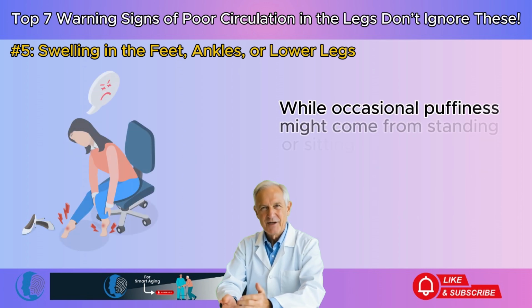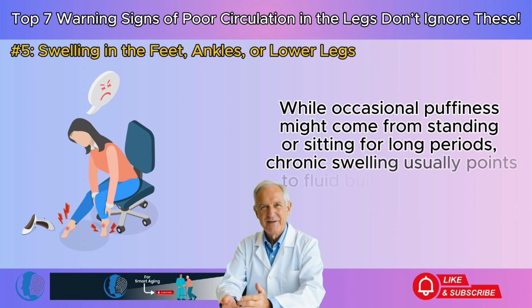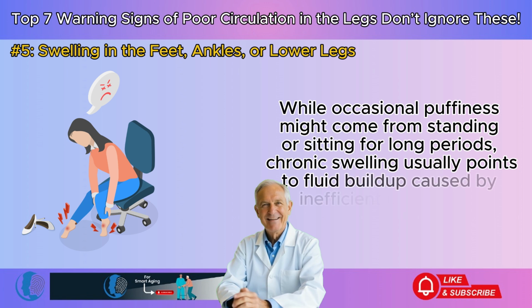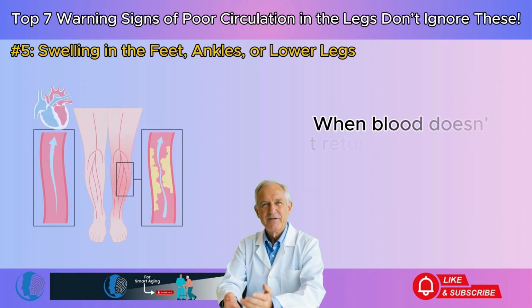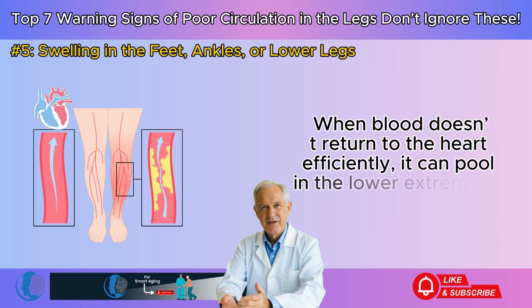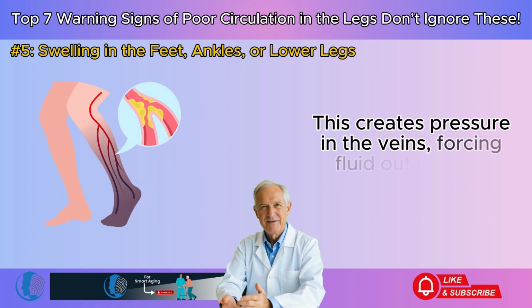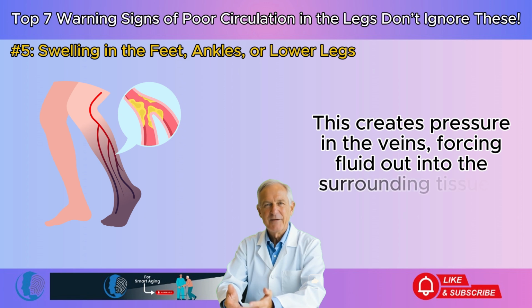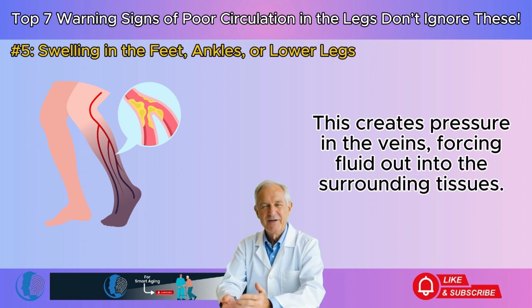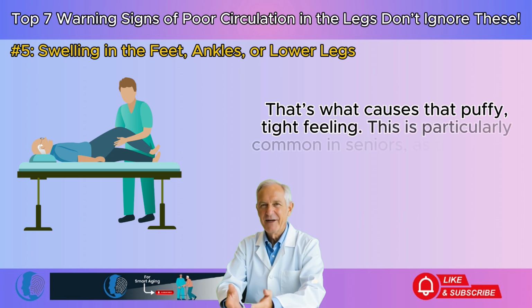While occasional puffiness might come from standing or sitting for long periods, chronic swelling usually points to fluid buildup caused by inefficient blood flow. When blood doesn't return to the heart efficiently, it can pool in the lower extremities. This creates pressure in the veins, forcing fluid out into the surrounding tissues. That's what causes that puffy, tight feeling.